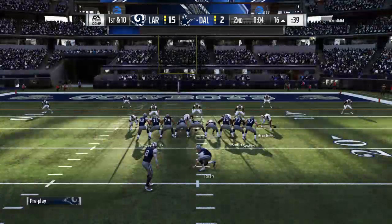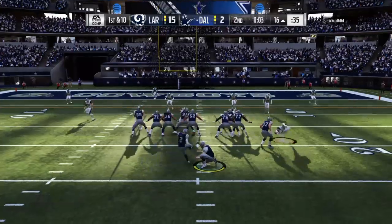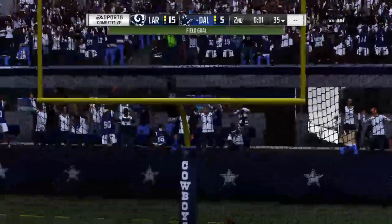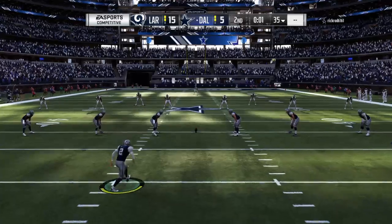So with 4 seconds to go in the half, here's the field goal unit onto the field. From the right hash, this from 33. And his kick is good. And that gets them back within 10. So they're still down, but they are able to salvage 3 here heading into the lockers.